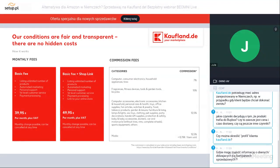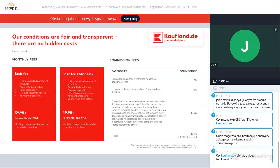And please note the additional 70 cents here at the bottom only apply to media and not to all the other 12.5% categories. I think compared to other marketplaces, our conditions are very competitive and fair. And also there are no contract periods or cancellation periods. So feel free to test our marketplace at low risk. And if you notice that Kaufland.de is still not the right sales channel for you, you can end our cooperation at any time. Of course, I don't hope this.